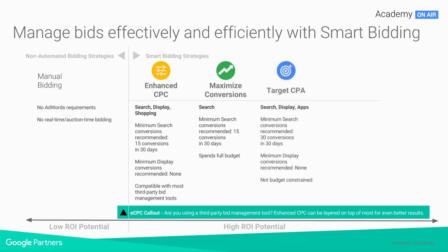Next is target CPA bidding. This is applicable across search, display, and apps. And this is if you understand or know what your target cost per acquisition is, you can put that into our system and we will optimize against that and help you to get conversions at a cost that you agree to, or a target that you set. And that's what the system will be working towards.